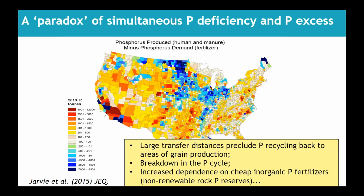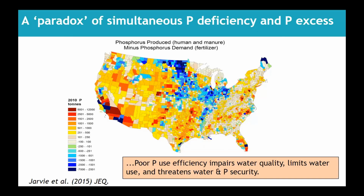It's led to a breakdown of the phosphorus cycle, large transfer distances precluding phosphorus recycling back into areas of grain production, and of course increasing our dependence on relatively cheap mineral phosphorus fertilizers, which are drawing upon our non-renewable rock phosphate reserves. So we're facing a conundrum arising from these simultaneous deficiencies and excesses of phosphorus across local, regional, national scales, leading to water quality impairment, limiting water use, and reducing both water and phosphorus security.